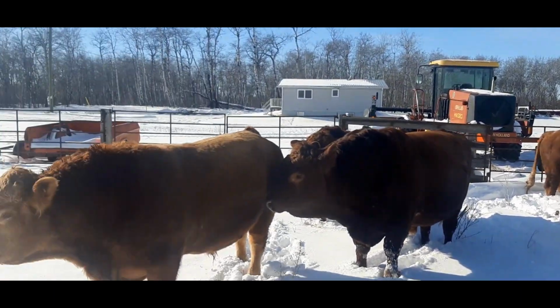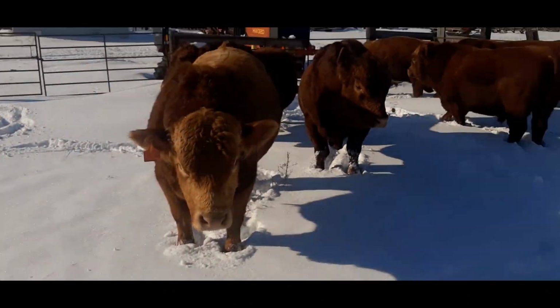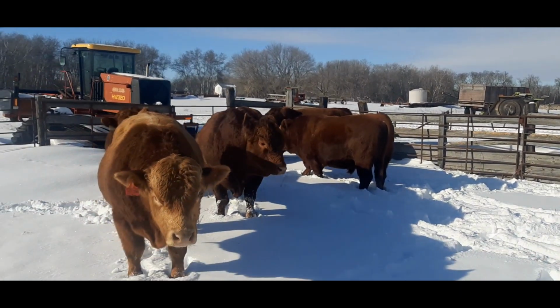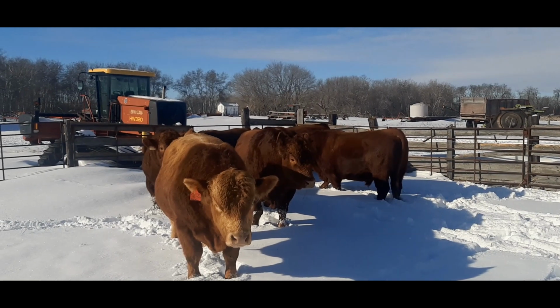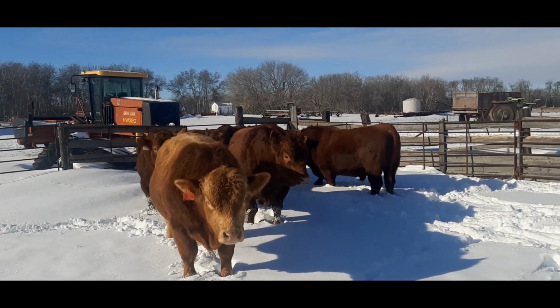And then there's another bull that we had. He was coming 2 years old, but he had an early demise here about last week. Found him 4 legs up, so looks like we might be looking for a bull. Okay, off to the bull calf pen.